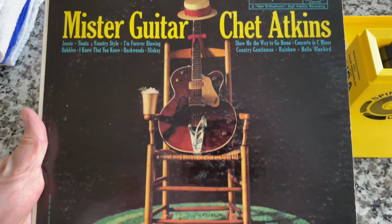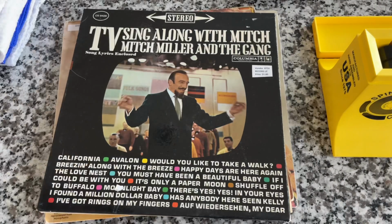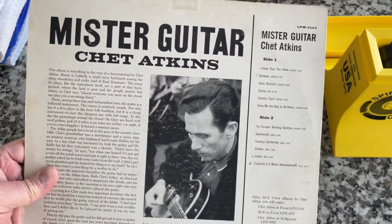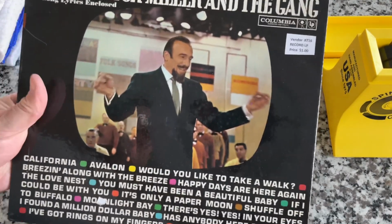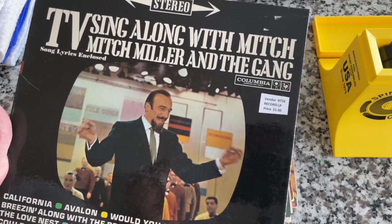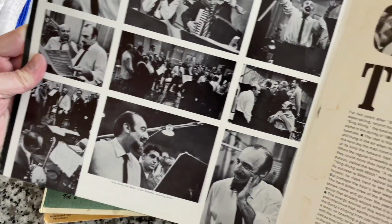I love the Chet Atkins records with the really cool artwork. You can't go wrong. Just wonderful, wonderful stuff. And I love Chet Atkins music as well. If you haven't listened to Chet Atkins, you're missing out on one of the all-time great guitar players. And then I decided to add one to the Mitch Miller collection. I don't think I have this. I hope I don't. But it was $1, so it was worth the gamble. And great imagery as usual.